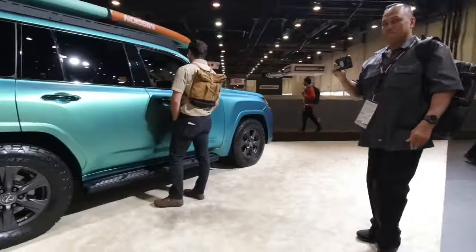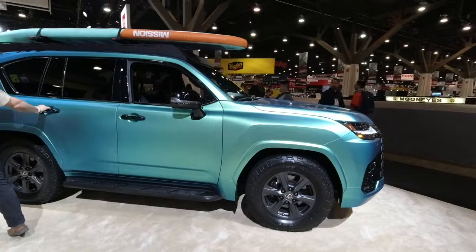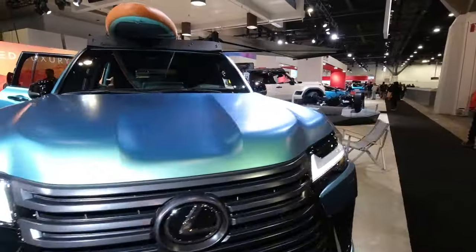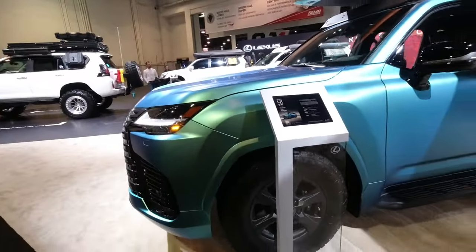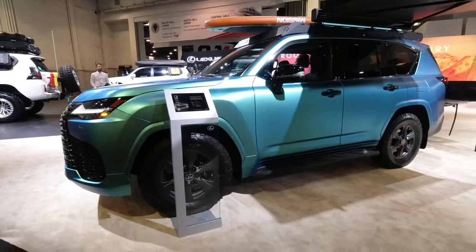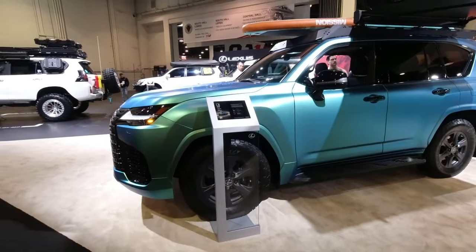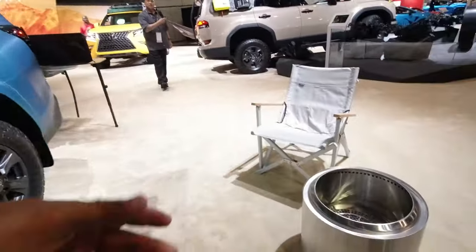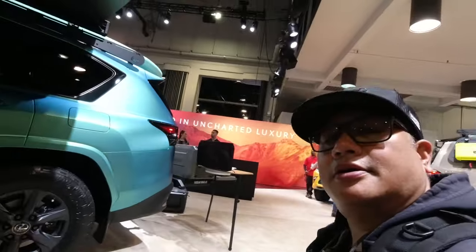What else we got? Whoa. What is this? This is a Lexus. This is the new Lexus. I forgot the model number of these new Lexus. It is the LX 600. Yeah, so the new LX 600, and they already made this into an overlanding camping vehicle, which is kind of nice. Got a little awning. And chill out here. Just hang out here at SEMA and just chill and check out all of the cars.